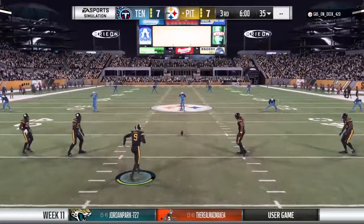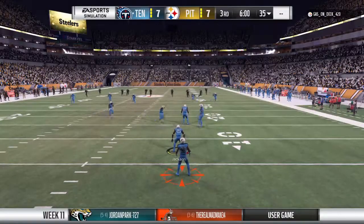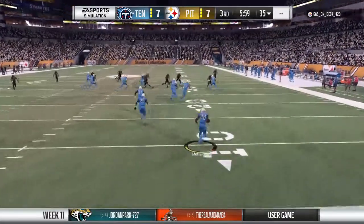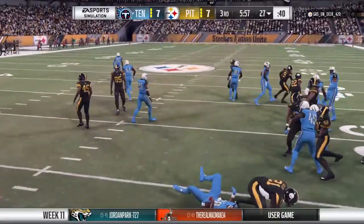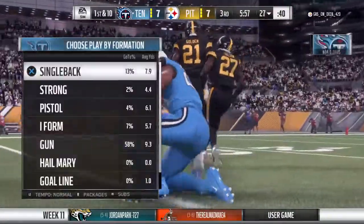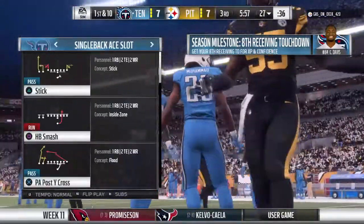So both teams have their marching orders, and we'll get going again here in quarter number 3. This one fielded at the 5. And he'll take this across the 25. Couple extra yards up to the 27-yard line. And the Titans getting set to go.